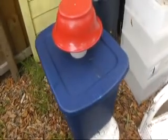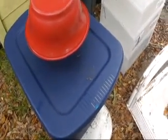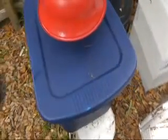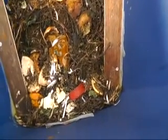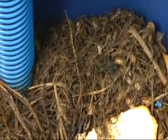Alright, so here we are back at the Soldier Grub bin, and it is now Wednesday at about 4 o'clock, 4:30. So we're going to see exactly how much of that stuff they got through in just under 24 hours. And look at that. It looks like it is pretty much all completely gone. You can see all kinds of grub movement though. Look at that.